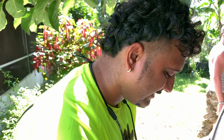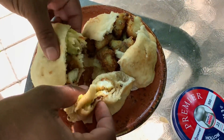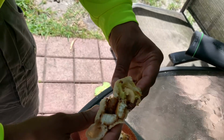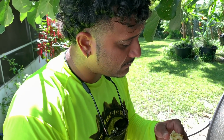All right, y'all, check it out. So right here, we have the shark and bake. This is just a little bit naked, but as you can see, the goods are inside the bake. Like I said, it's like our version of a fish sandwich, but we use shark and we use a fried pita roti type of deal. Let's go ahead and try it because I'm starving right now.